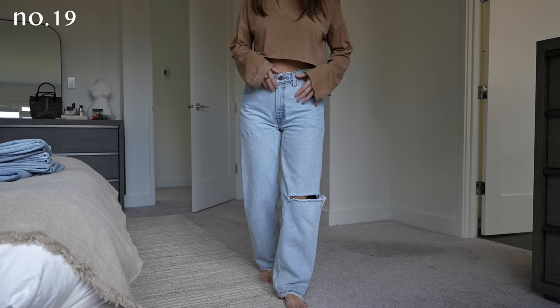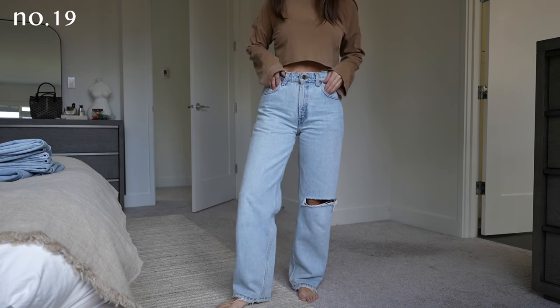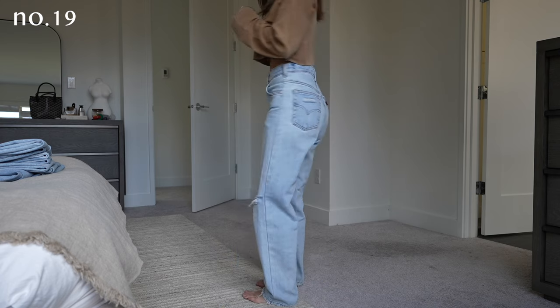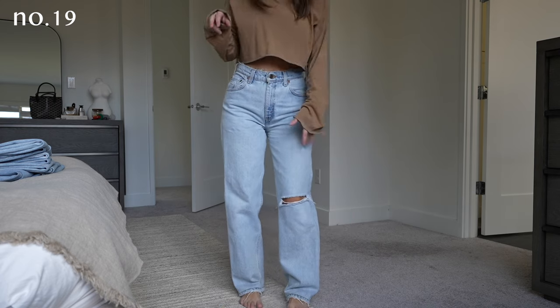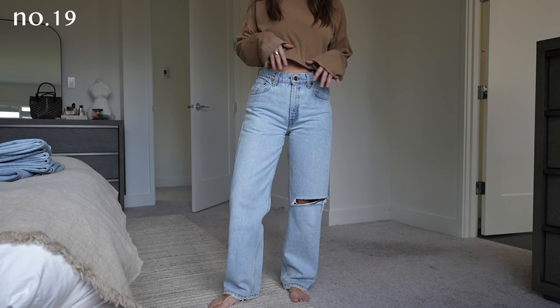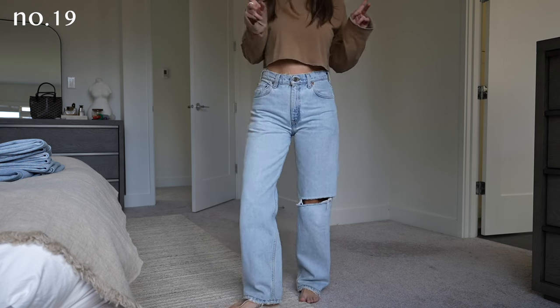Okay, so these ones are Shop Alley Grace. They're custom jeans. So they were made for my exact measurements. And I of course love these. I like the little bit of distressing. I'm thinking about ordering another one. I like a medium wash with no distressing. But I love these so much.